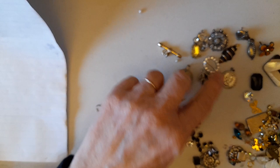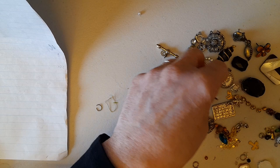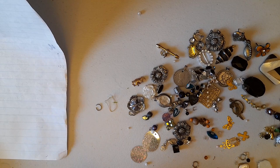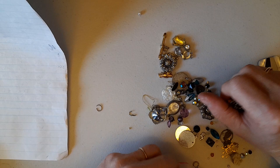As you can see, there's just lots of random bits and pieces, really. But if any of this takes your fancy, there's some charms in here as well. A cross, a parrot, a butterfly, some sequins, some lobster claws, a few beads. Yeah, so very random. I'm asking 25 pence for this random lot. I'm going to switch this off while I put it away.